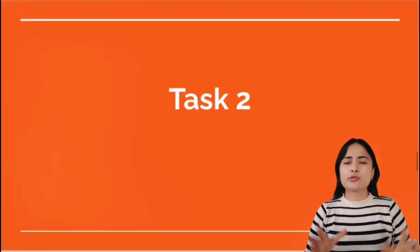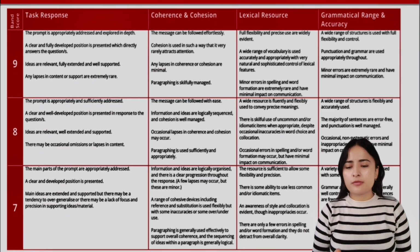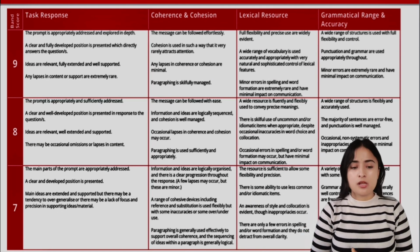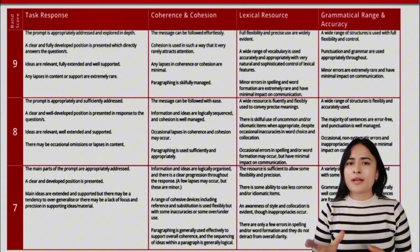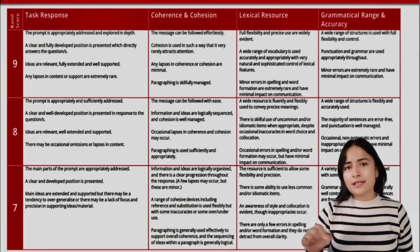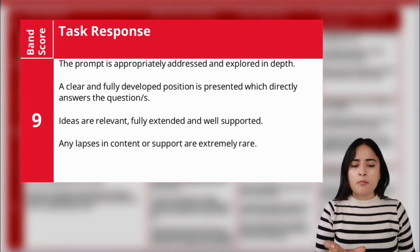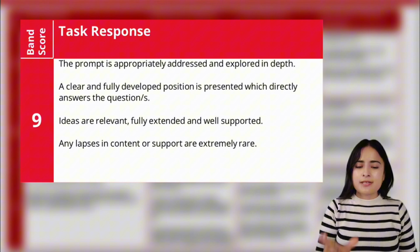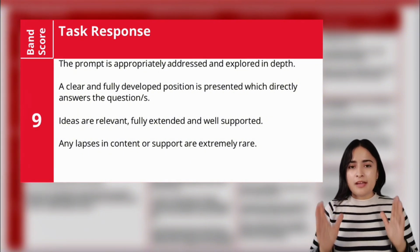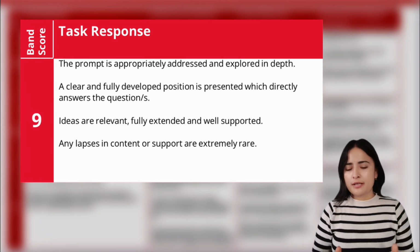Now let's move on to task 2. So let's see the rubric criteria under the basis of which you will be evaluated in your task 2 response. Why you should know about this rubric criteria? Because you should know what you should be writing in the test to get a band 9 score. To get band 9, the prompt is appropriately addressed and explored in depth. Your answer should be fully developed and should be clear, concise, fully supported.